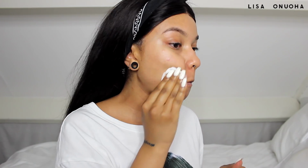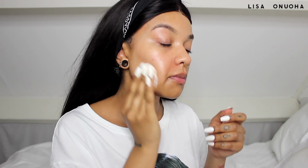And then I go in with some rose water. This is just a Dutch drugstore brand, but you can pretty much get rose water anywhere, I think. So I like to take that. I just take it on a cotton round, and then I just take off any leftover makeup. There's still gonna be makeup on my face. You don't have to go through all these extra steps, but I'm just very much like I want it to be completely clean.